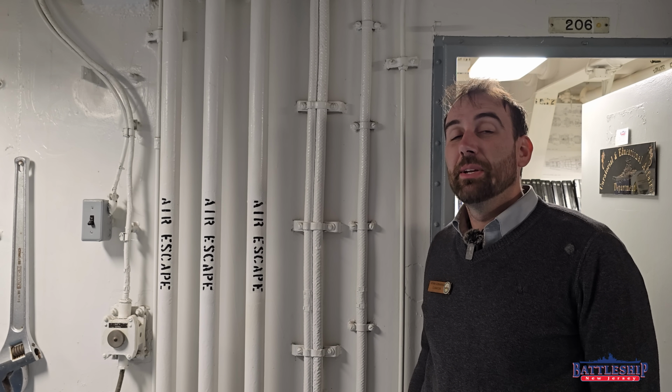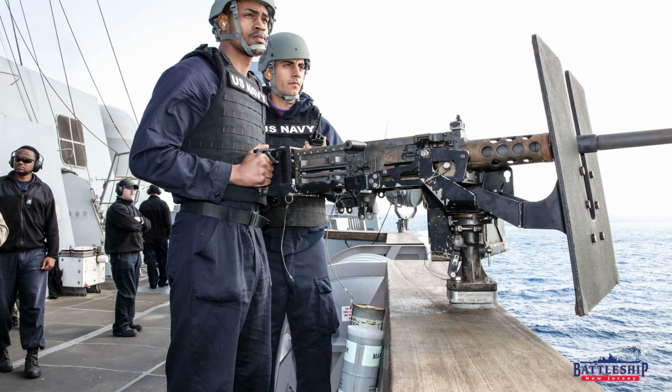When it comes to 25mm chain guns and 50 caliber machine guns, Iowa-class battleships in the 80s and 90s have the exact same armament as an Arleigh Burke. 2 of the 25mm and 4 of the 50 cals.